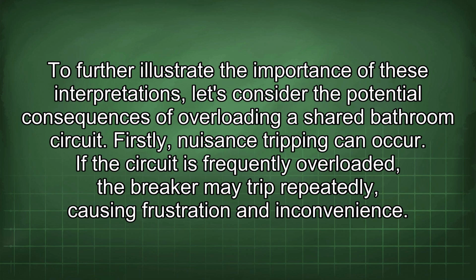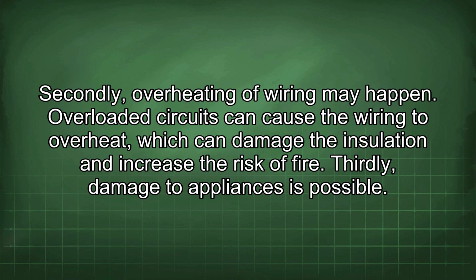Firstly, nuisance tripping can occur. If the circuit is frequently overloaded, the breaker may trip repeatedly, causing frustration and inconvenience. Secondly, overheating of wiring may happen. Overloaded circuits can cause the wiring to overheat, which can damage the insulation and increase the risk of fire.